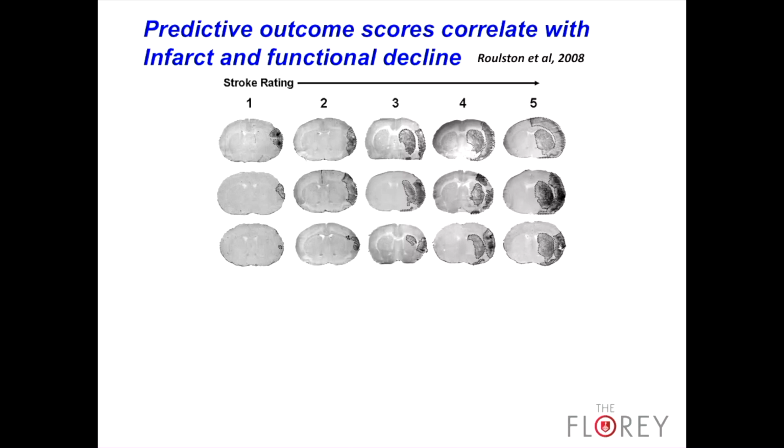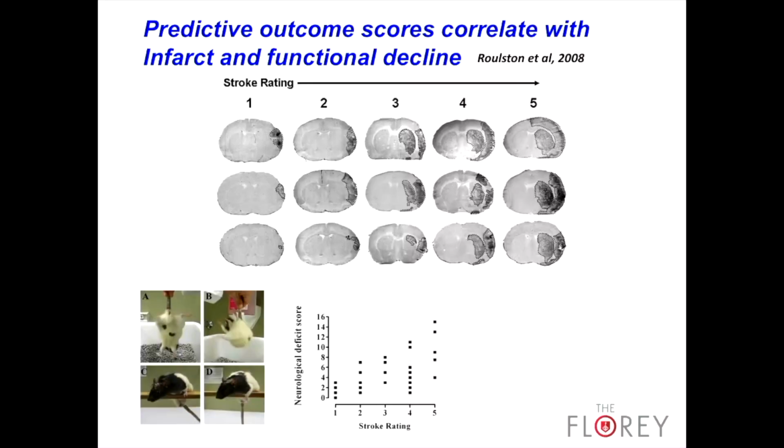When I'm speaking of stroke severity, in this case I'm talking about functional decline and infarct progression. And what we've done is we've correlated changes in function and changes in infarct volume with our predictive outcome score. And if Leonard's in the room, I'm a little bit reluctant to use that word predictive, but that's what we've called it. In so doing, we've progressed to have a look at multiple treatments, both in the neuroprotective space, but also in the recovery space. And it's the recovery space that I want to talk about today.